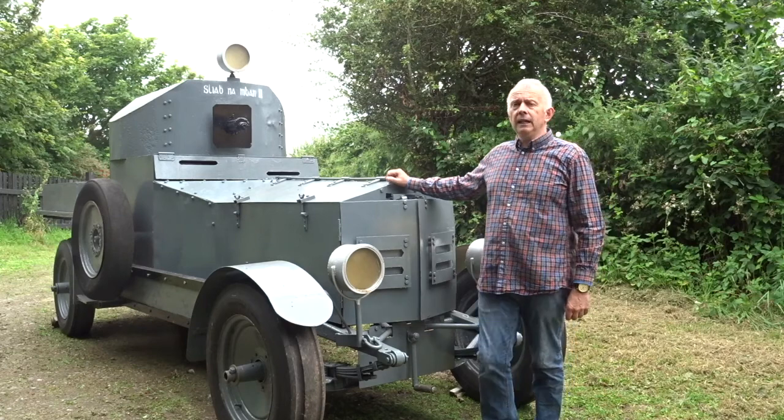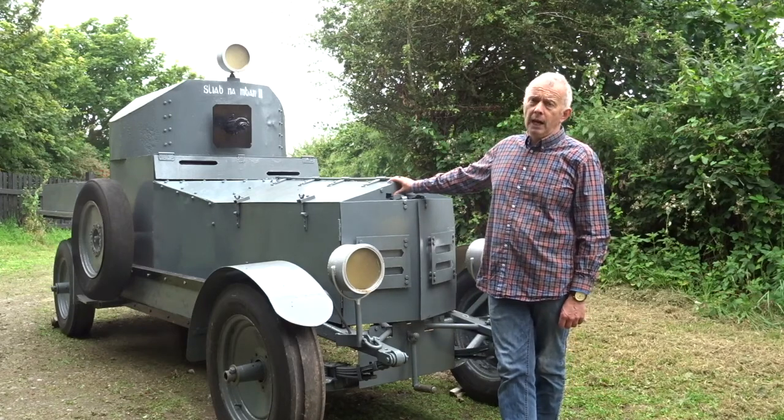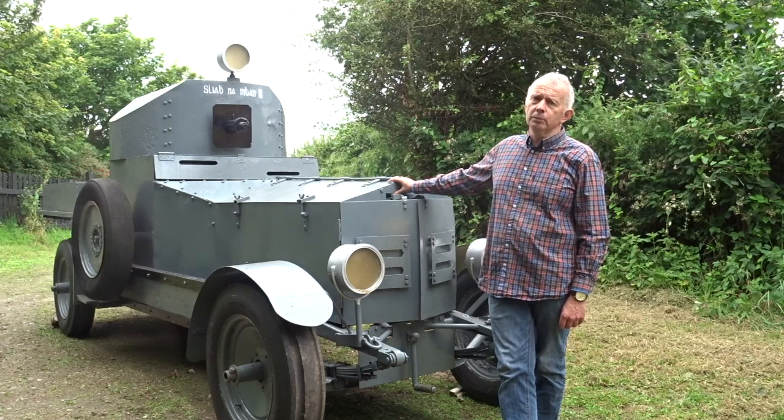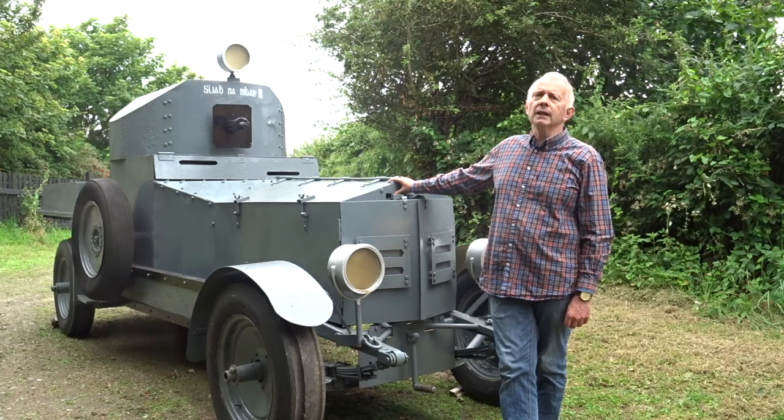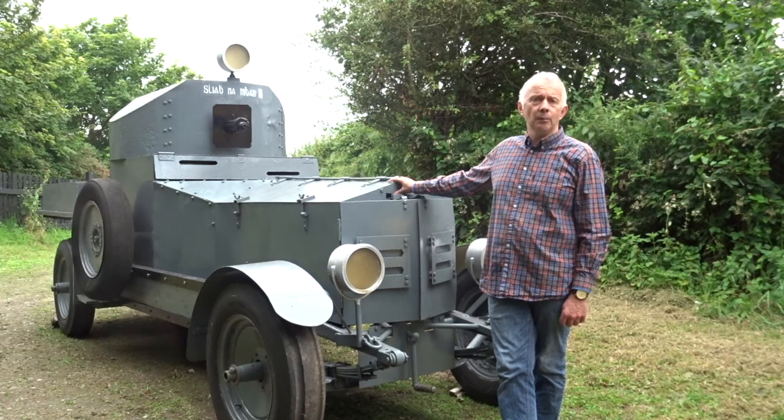The last vehicle in Michael Collins' convoy the evening that he was shot was the Rolls-Royce Whippet armoured car. And of course the Rolls-Royce Whippets were designed for use by the British in World War I. They bought limousine chassis off Rolls-Royce and put armoured bodies on top of them.